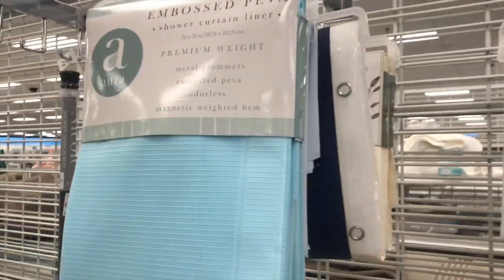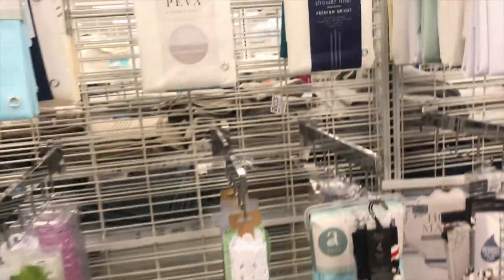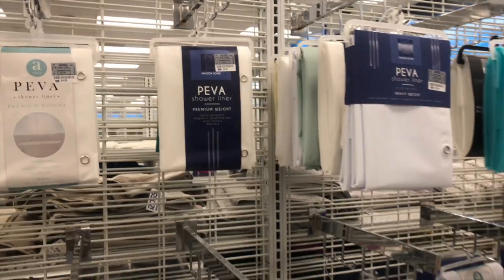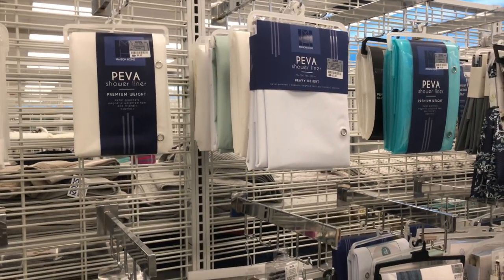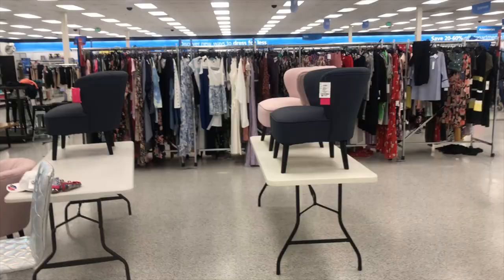I saw some at Target for like $6, but I was like, oh yeah, let me just go to Ross really quick and see what I can find. But they're real skimp over here, so I'll probably just grab a regular shower liner for now, and then I'll worry about the cute part later.